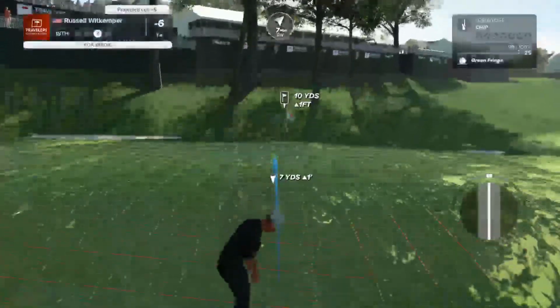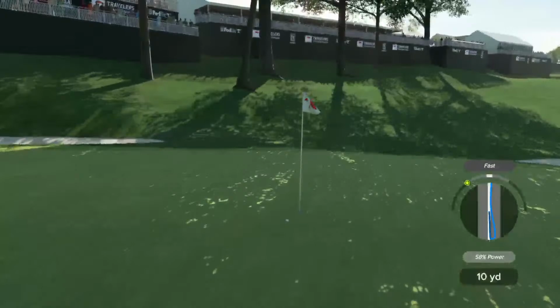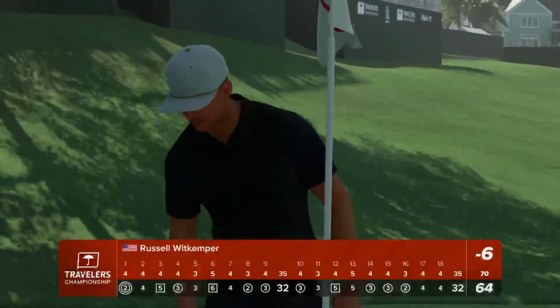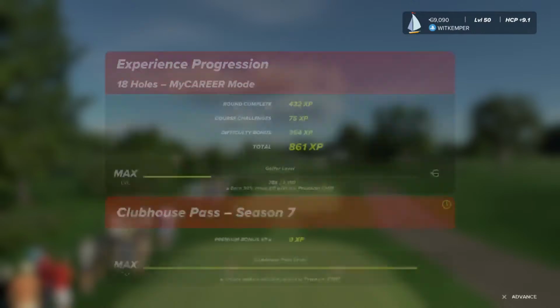Sitting at 6 under, currently tied for 4th place. Ooh, that almost went down. A par putt on the table. And another round safely in the books. And as this round comes to a close, he finds himself in 4th. Top 5, never a bad spot to be in, but as good as this player is, I know they're looking for better.